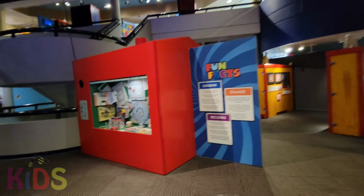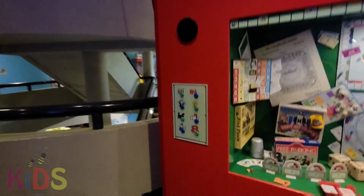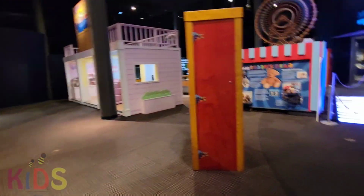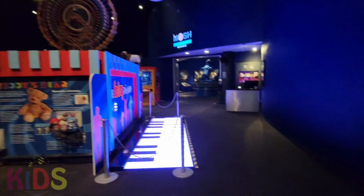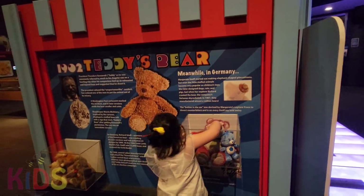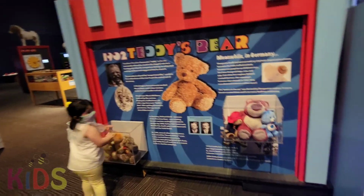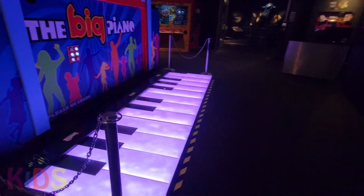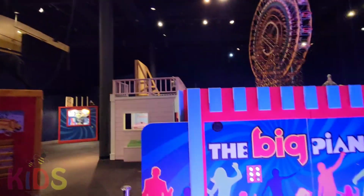Yeah, baby. And all the buttons you can press and then see everything. The Monopoly board game by Hasbro. History that dates back to the early 20th century. Hey, you wanted the piano? Back here. Look at the teddy bears. Oh my God, this is a teddy bear, 1902. I remember that one. Come on, baby, look how cool this is. The big piano. Yes, the planet. Ooh, Leia.